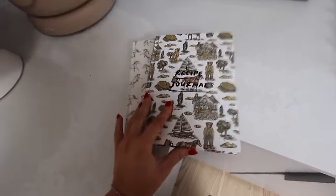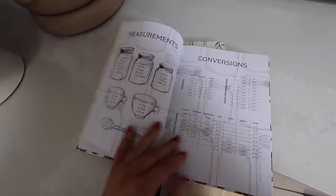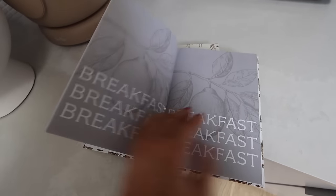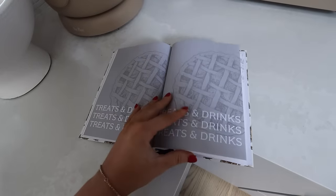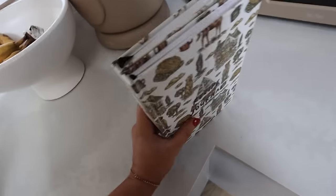My recipe journal, if you guys are new here, I have a home brand friend of mine. This is the inside of it. You can keep all the recipes in one place. There's a breakfast section, a lunch section, a dinner section, and a treats and drinks section. In my recipe journal, I'm actually almost all the way full. I'm sure you guys see it in my vlogs all the time.